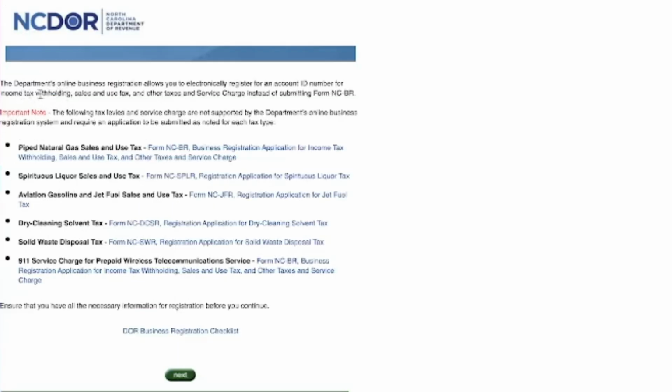So now this is what the North Carolina Department of Revenue website looks like. Each state might look a little differently, but I'm not going to go through each and every page. It would take way too long and I don't want to bore you guys. So I'm just going to skim through it really quick. It's pretty much self-explanatory and you should have no issues. Just make sure you read everything in full.